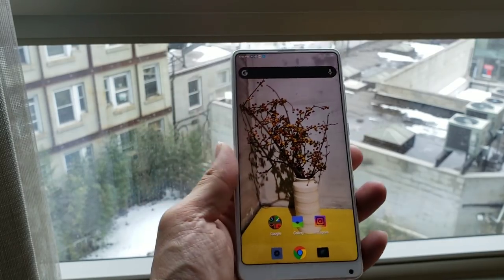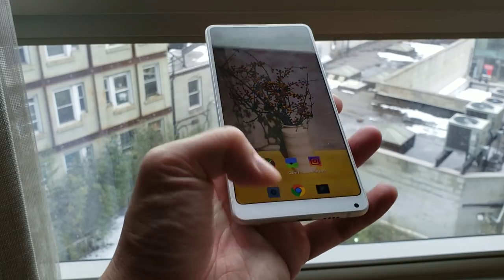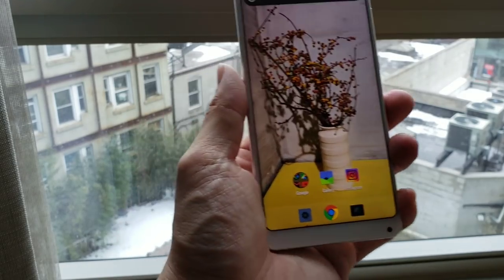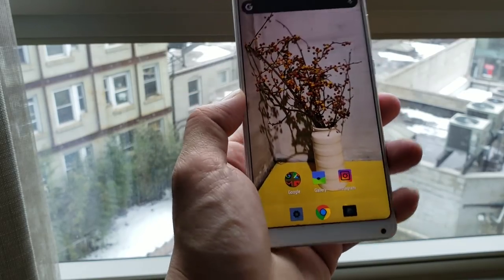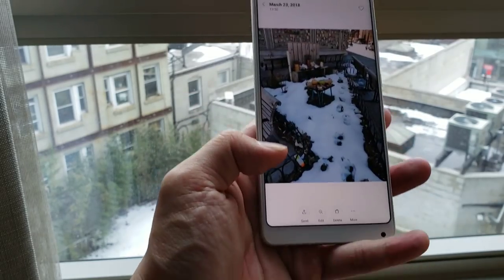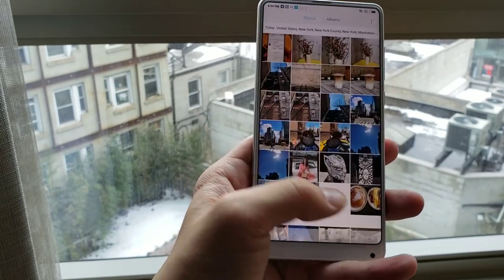One more thing I want to show you. Xiaomi has introduced a swiping gesture to get around the phone. As you see, there's no navigation button. You can still use navigation buttons if you want, but you can use swiping gestures now, and I like it. So let me show you really quick. Swipe from the bottom to go home, or swipe from the left edges to go back.